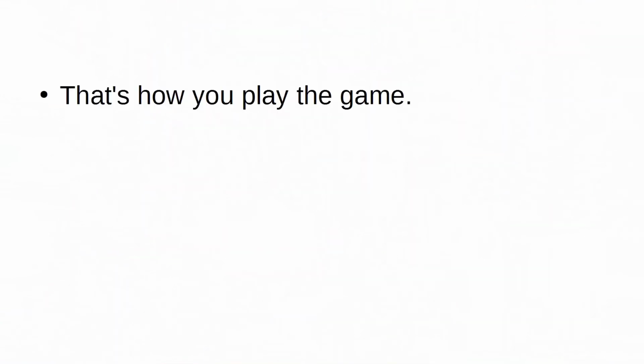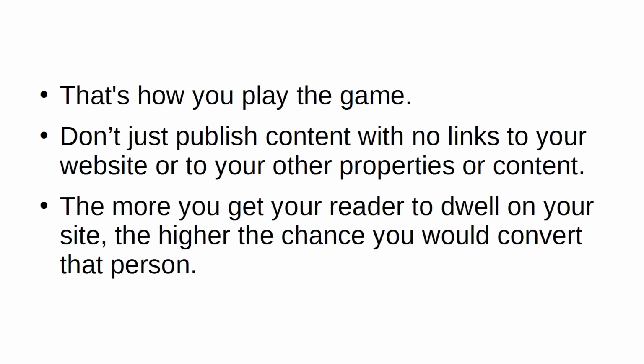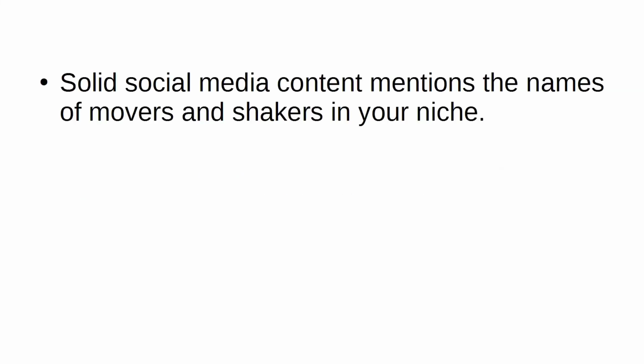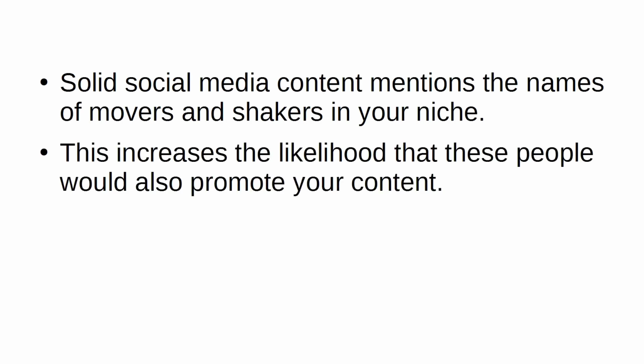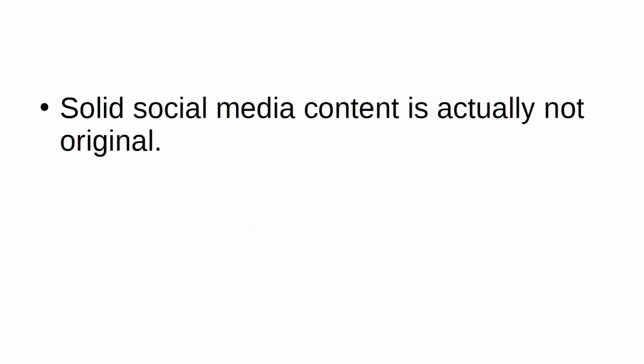Deep interlinks with other content from the same site. Really solid social media content on Twitter and other places are not islands. When people share content, the content grips the attention of the reader, but the reader has the opportunity to keep clicking links that take them deeper and deeper into the marketer's website. That's how you play the game. Don't just publish content with no links to your website or to your other properties or content. The more you get your reader to dwell on your site, the higher the chance that you would convert that person.